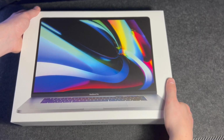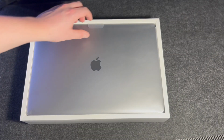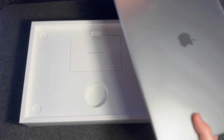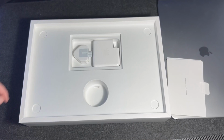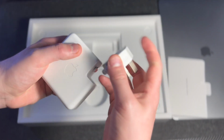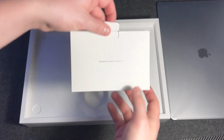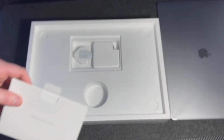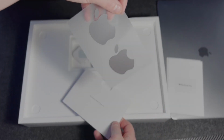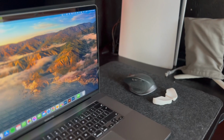It's always nice lifting the lid on an Apple box, whether that's an iPhone or a Mac. Upon opening the box, you are presented with the MacBook itself to lift out. Then underneath, the USB-C power cable and the 96-watt power adapter, which is a higher wattage than its predecessor. Also included is the obligatory packet with the Getting Started instructions, and of course, a pair of Apple stickers. So that's what you would have got if you bought this MacBook Pro.